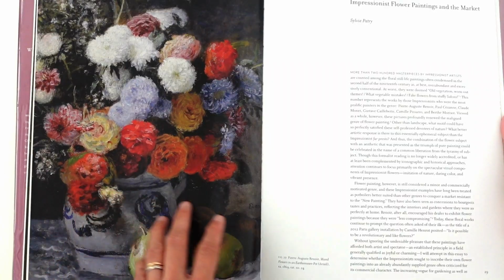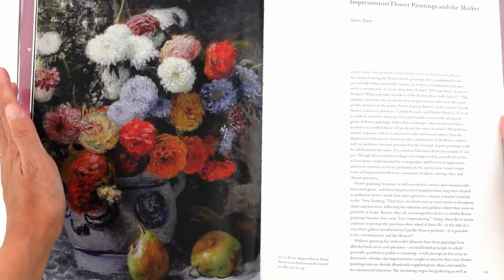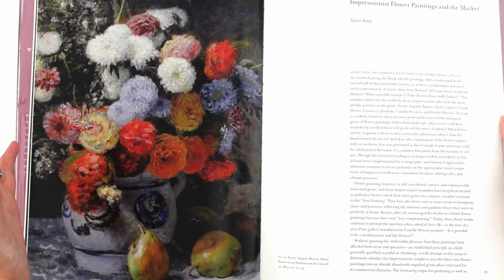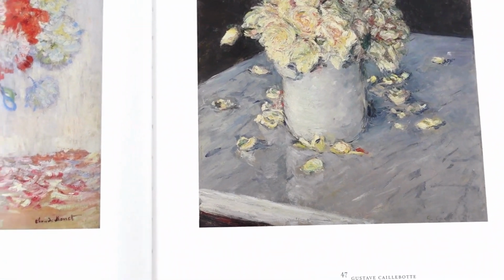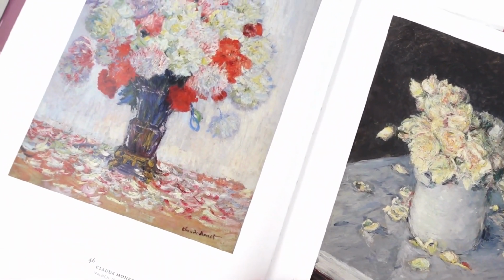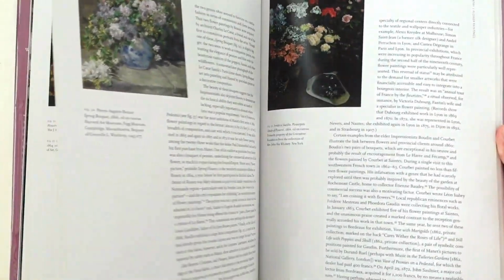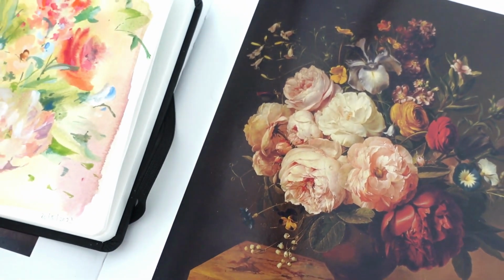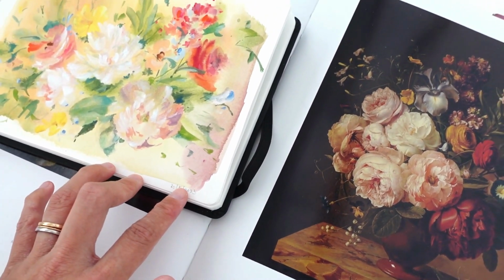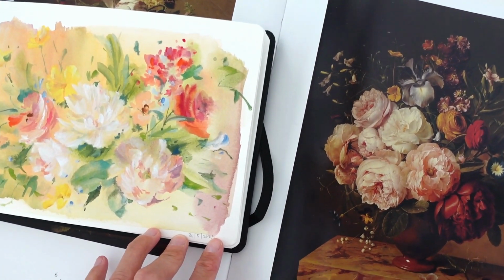I find that one of the biggest benefits of using a reference book like this for inspiration in painting, whether it's watercolor, gouache, acrylic, is the ability to study the techniques and the brushwork of all these master painters. Each painting in this book provides a window to the artist's creative process, and it also allows us to observe all the various brushstrokes, color choices, and composition strategies as well.